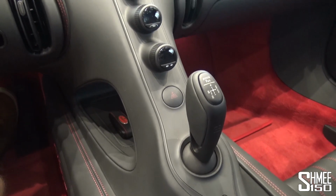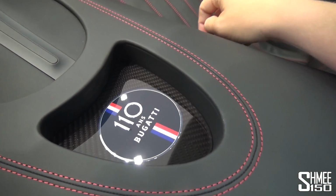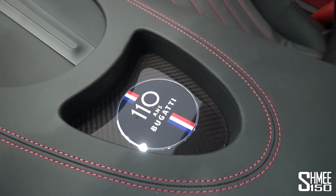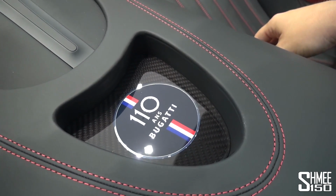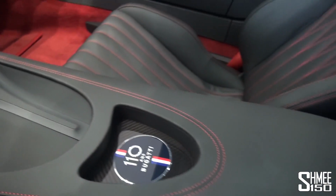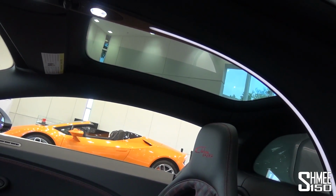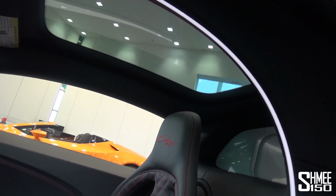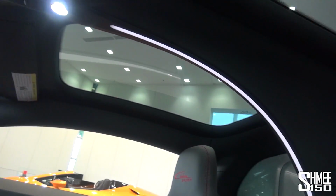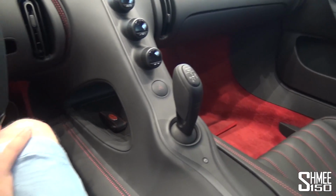You've got the selector for the 7-speed dual clutch gearbox, and this is a really nice touch in the central console where you have embedded inside that carbon fibre piece this enamel emblem, the 110 years of Bugatti with the French flag stripe, the blue, white and red. And looking around behind me, that illuminated seat that I talked about with the cover at the very beginning of the video, flanked either side by the Skyview glass panels. A really nice add-on that's been made available for the car after the initial introduction.